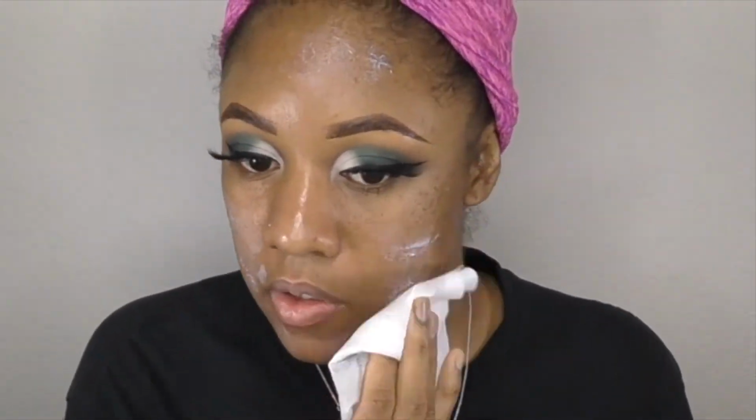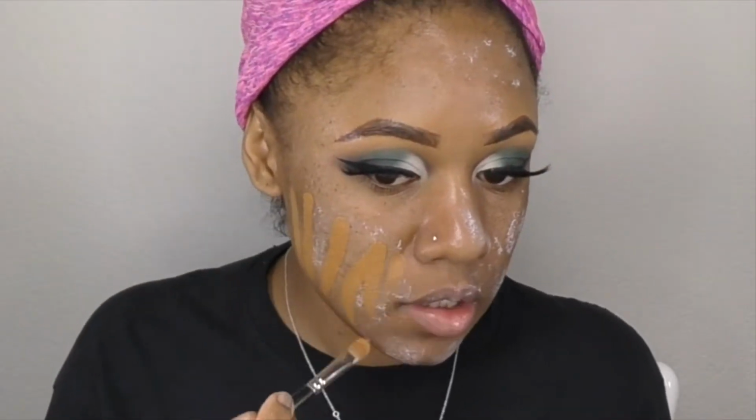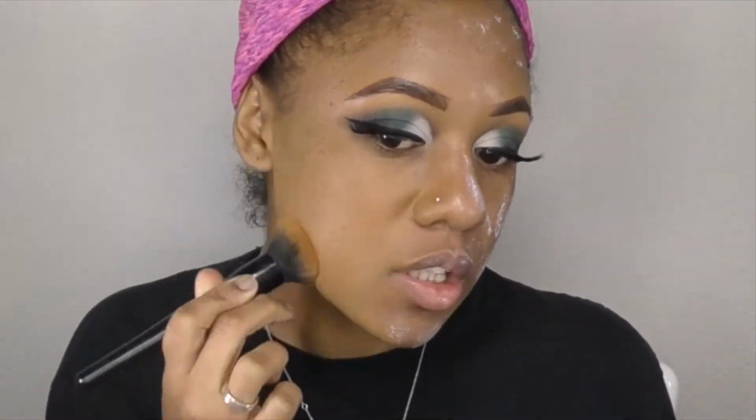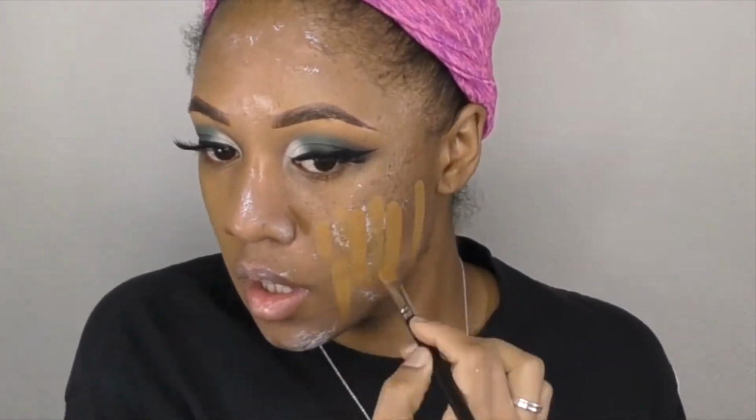Taking my Kiss eye glue, I'm just going to use that to apply my lashes. Earlier today I had already moisturized my face, so now I'm applying my Milk of Magnesia as my primer. Next I'm using my NARS foundation in Maria, and I'm going to be applying that all over my face and bringing it down to my neck as well.